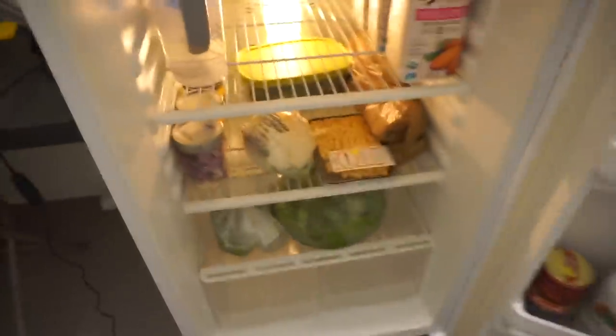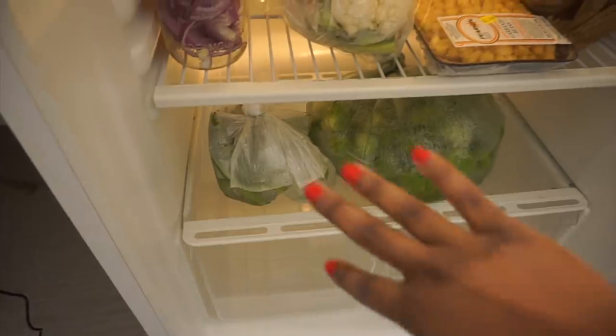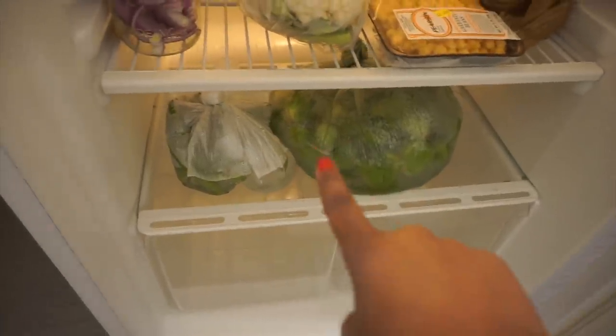So I have everything put away. I am preparing dinner now. So let's take a look. Here in the refrigerator, I didn't have containers for my Brussels sprouts or the rest of my green beans. So I just put them in water and left them in their current bag. But I will find a better solution for that by tomorrow.